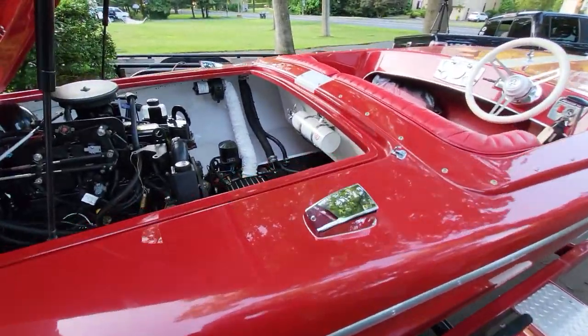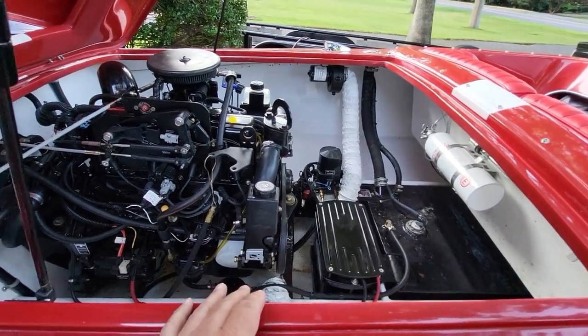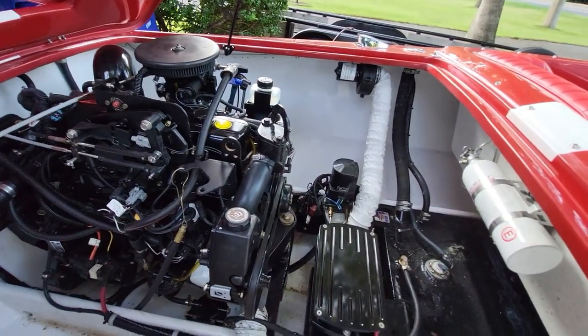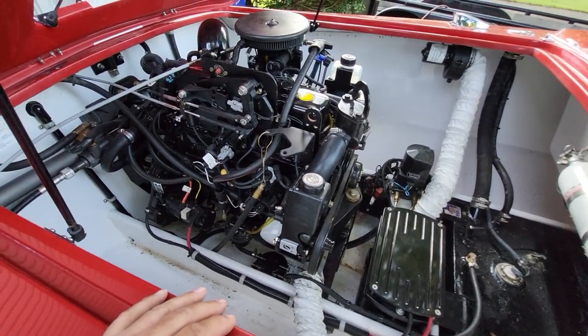There's some things in my life that very rarely get a great pleasure to do, and this one here, I gotta clean the engine compartment. And I'm honored to do this one.